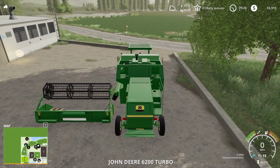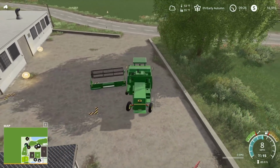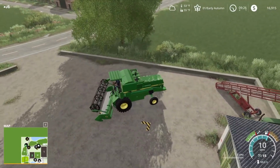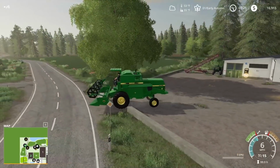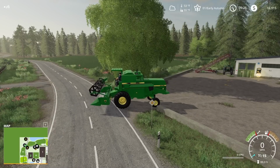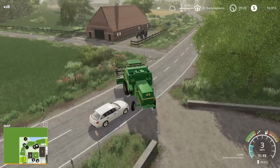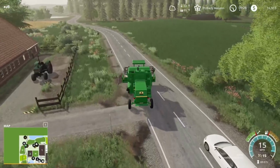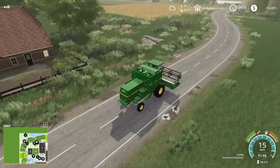Fantastic. Okay, start this guy up. That guy sounds great. Beautiful. Let's put that, it doesn't need to be crazy high. Put that much lower. There we go. Okay. Oh, easy. Sorry, car. Car's gonna get very frustrated with us very fast.